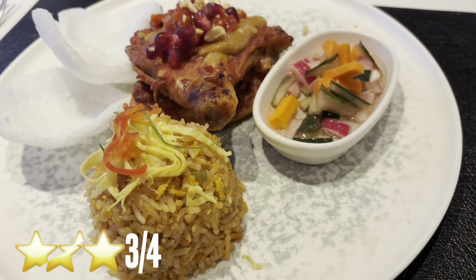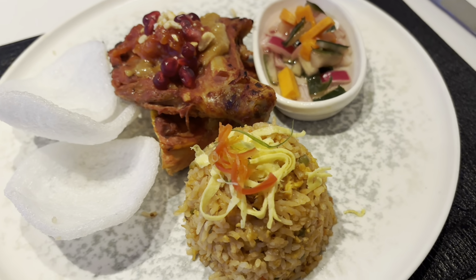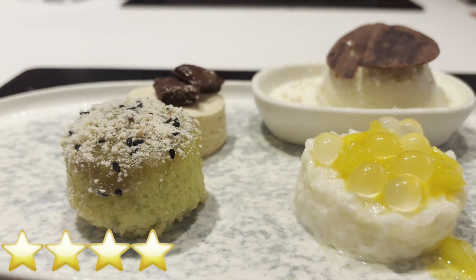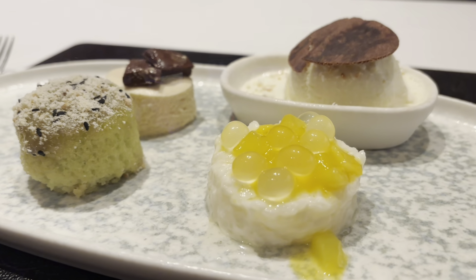Alrighty, I've gone with the Malaysian chicken rice. It's got peanut sauce and I don't know what the rest of it is. It's okay, it's on the menu for you. I don't need to tell you. You've read it, haven't you? The sticky rice with mango was the real winner on this trio of desserts.